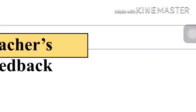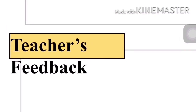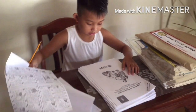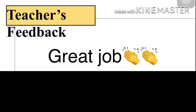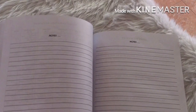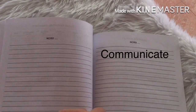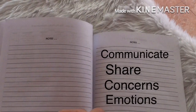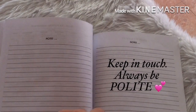The next part is the only part added from the prototype template. This is the teacher's feedback. After rating your work, it is our pleasure to let you know about how everything went through. Your efforts deserve immediate feedback. Lastly, if there is something you want to communicate with your teachers, anything you want to share, even about personal concerns and emotions, a space is also provided for you. Please feel free to keep in touch and always be polite.